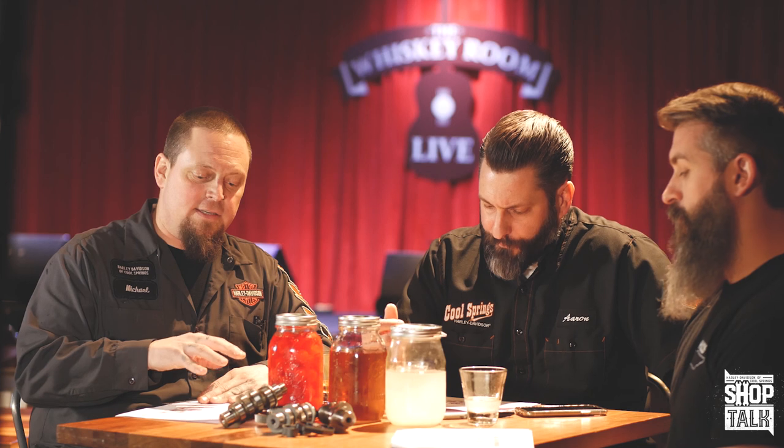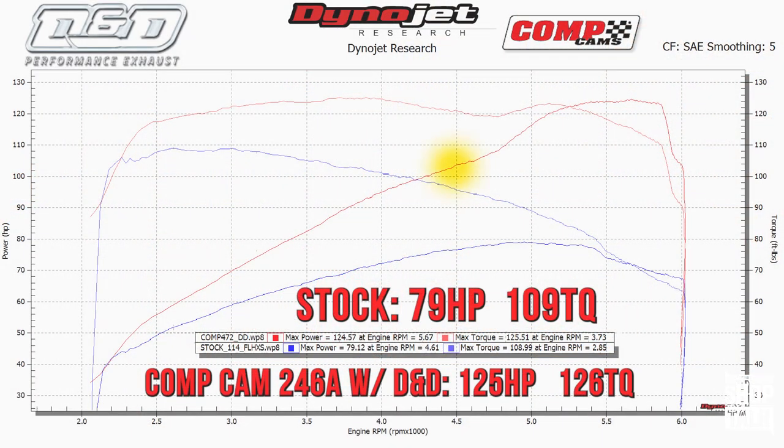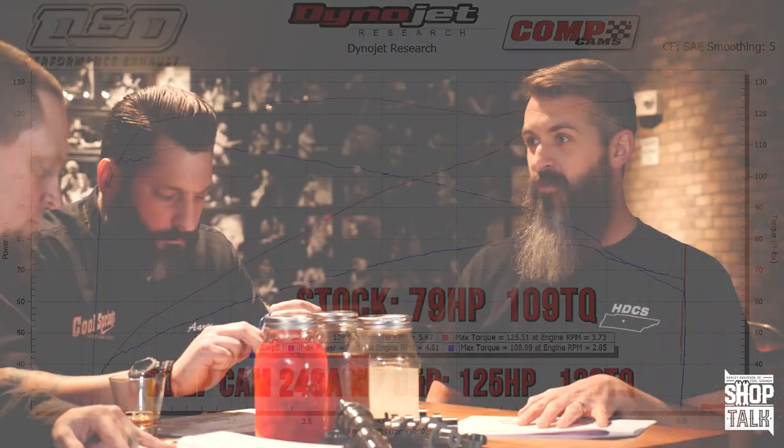I would really like to see this cam in a 124 with our heads on it. Yeah, maybe even going up against some of the bigger 500, 520 cams, I think this thing could pull its weight. Well, in the numbers you see too, it outperforms everyone in horsepower. Right. But if you want to beat the crap out of your bike, and you're that kind of rider, this is the cam that we would probably recommend.